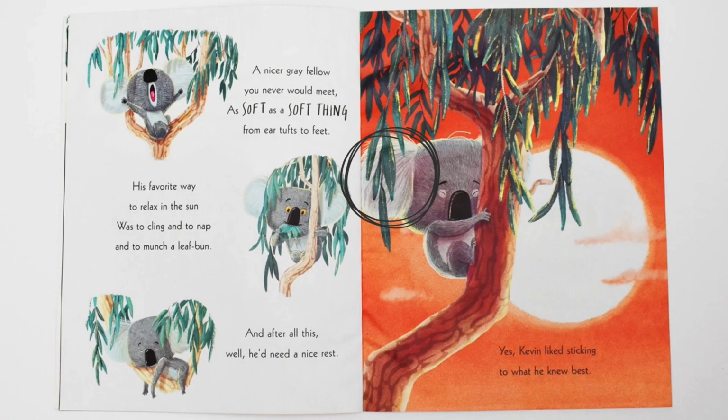Look at how soft and fluffy Kevin's ears look. Soft is a describing word to tell us how Kevin's fur or hair feels. Other animals can be soft too. What's your favorite soft animal? Mine is a kitten.